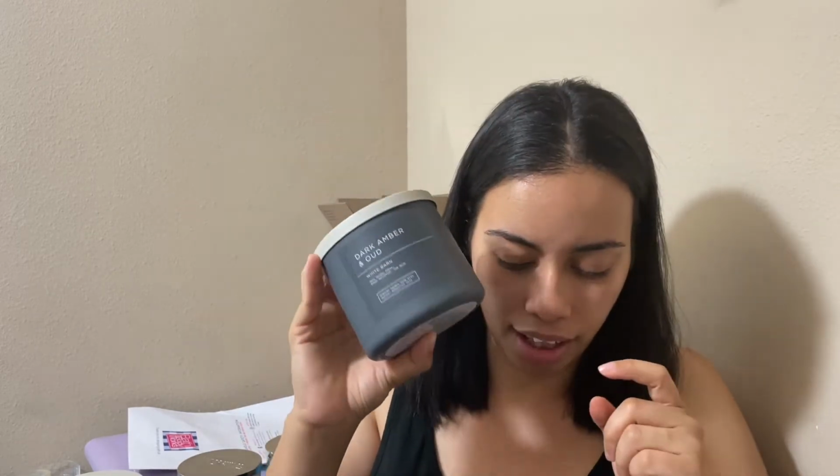So this one is a very strong one. I was debating whether to keep this or not, but it's very strong and masculine, kind of smells like a man's cologne. Fresh rainfall, I do kind of get that a little bit. The amber, I get a lot of the woods. The amber is there, but it's very woody, very strong, very masculine. So I know my husband would like this one, but it does smell good.